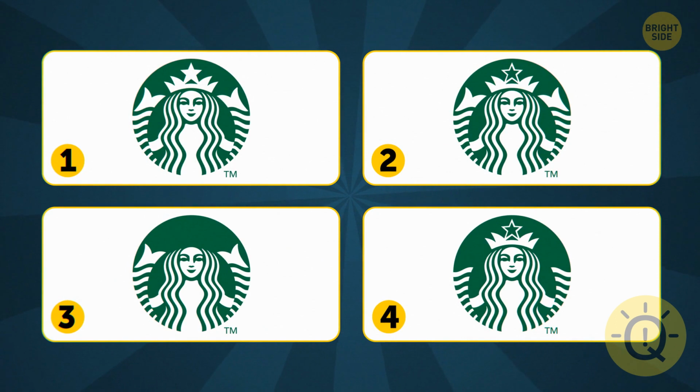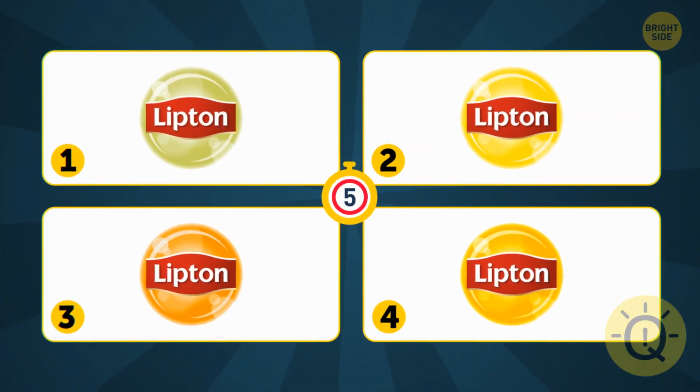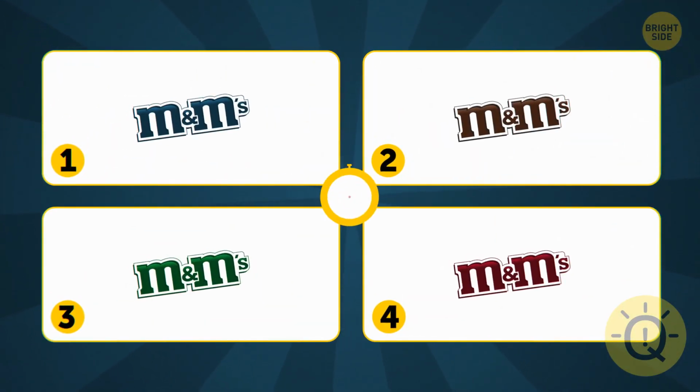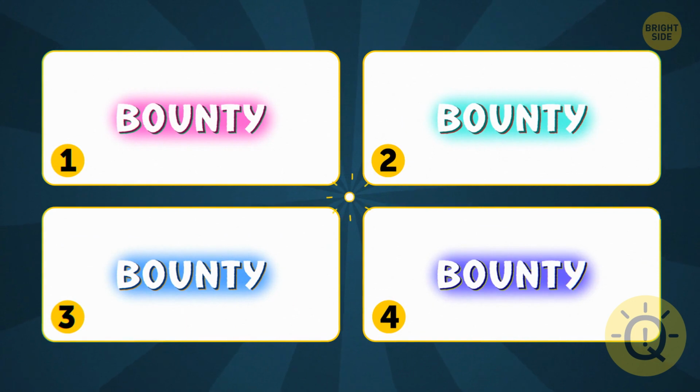There's only one original logo among these four options. Which one? The first one. What about Lipton? Logo 2 is correct. It has the right shade of yellow. And which one of these M&M's logos truly exists? Logo 2. Can you find the original Bounty logo?